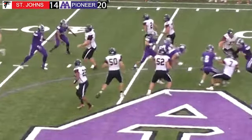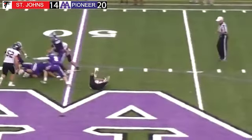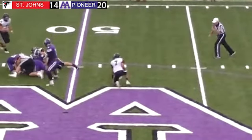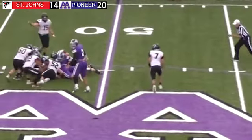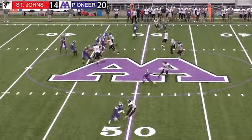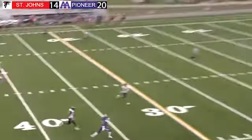East Hope in pistol formation. Atkins behind him. 2 receivers to the left, 2 receivers to the right. East Hope calling out signals, so the line of scrimmage now steps back. East Hope gets the snap, looks to his right, throws to his right. Beautiful pass out to Fisher.